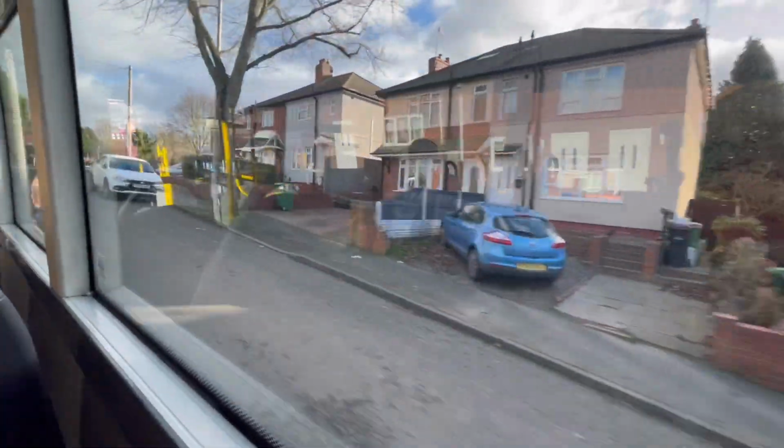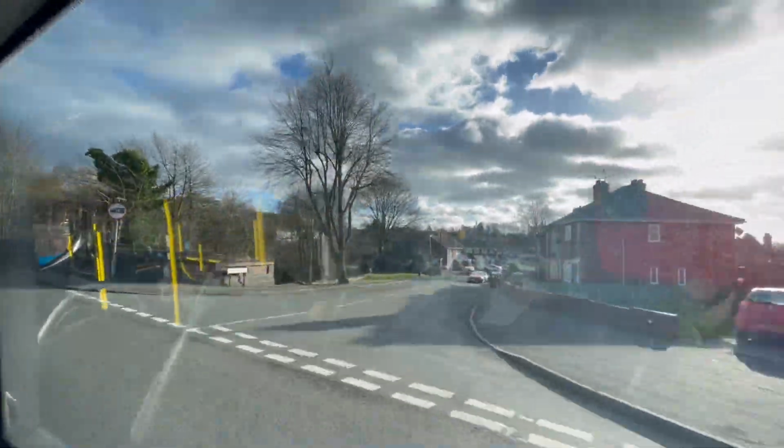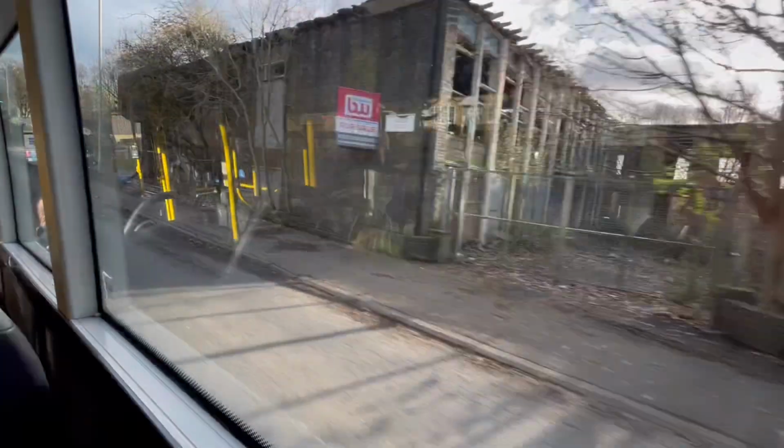So let's keep going. So we're going up through Moore Street, and that's going to take us up to Brierley Hill Town Centre. And once again, as you probably know, my camera ran out of memory throughout the rest of the journey, so I had to do it virtual.